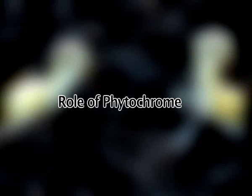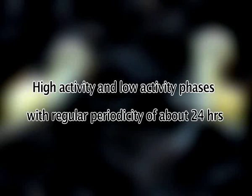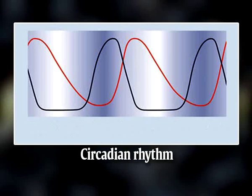Now we will discuss the role of phytochrome. First we will discuss circadian rhythms. Various metabolic processes in the plant cycle alternately through high activity and low activity phases with a regular periodicity of 24 hours. These rhythmic changes are referred to as circadian rhythms.